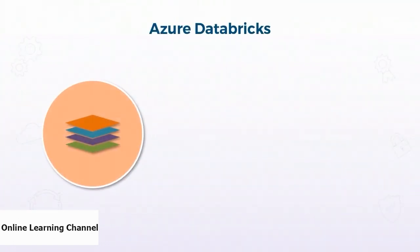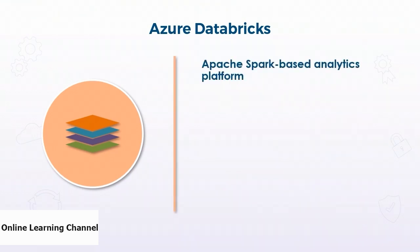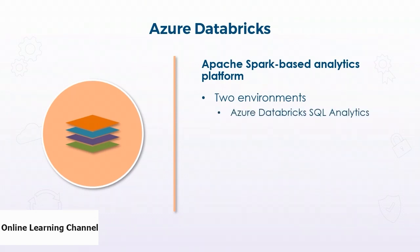Azure Databricks. Azure Databricks is a fast, easy, and collaborative Apache Spark-based analytics platform. Azure Databricks is a data analytics platform optimized for the Azure Cloud Services platform. Azure Databricks offers us two environments: the Azure Databricks SQL Analytics and an Azure Databricks Workspace. So further in this course, we're going to investigate Databricks in more detail, and we'll see what both of those environments have to offer, the similarities and the differences between them.